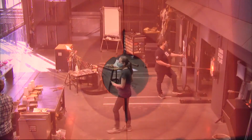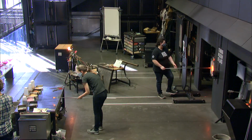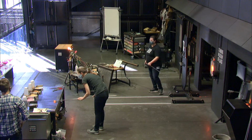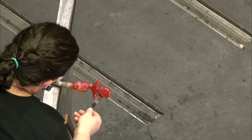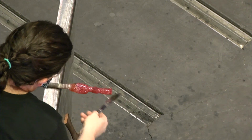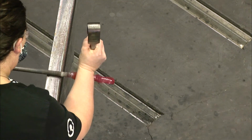So if you have time today, for you folks that are in-house, we have a flame working demonstration that goes throughout the day. They work with a different type of glass called borosilicate. Anybody heard of this? Boro? Anybody heard of Pyrex? Usually a lot of people say yes. Pyrex is a type of borosilicate. It's a brand name that Corning created years ago.